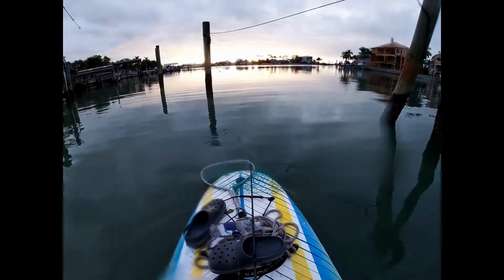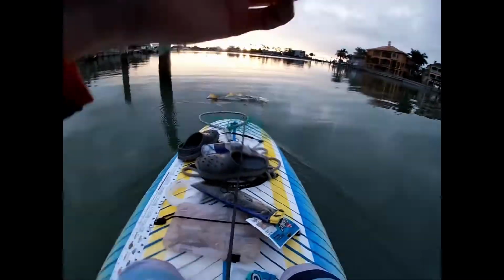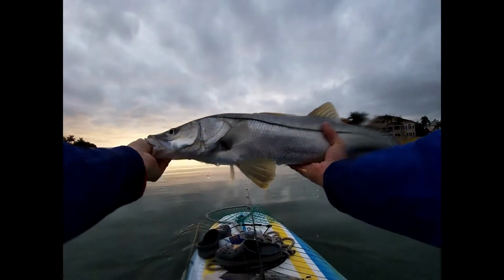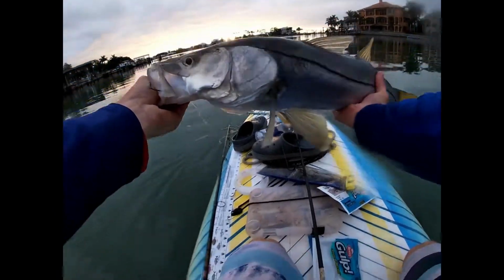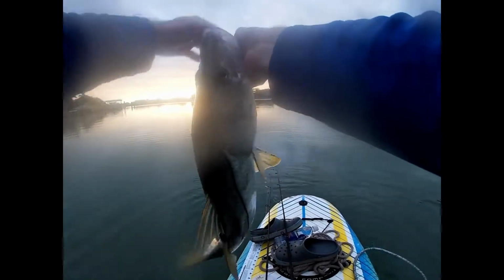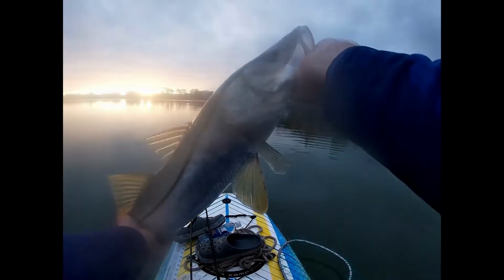This is like a 26, 27 maybe. Turn around. There he is. Got him. Nice fish. Look at that one, guys. That's a good one. Biggest fish of the day so far right there. That is a really, really solid snook. That's almost a 27 incher. Nearly a slot here in Florida. That's a really nice fish.